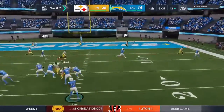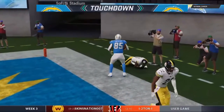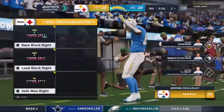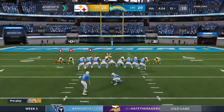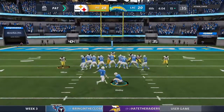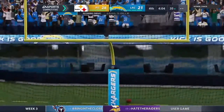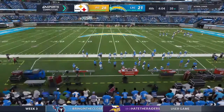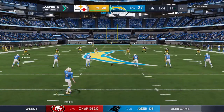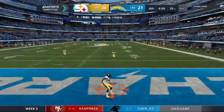Operating from the gun, Love. He's got his man. It's caught. Touchdown, Chargers. Herb Smith Jr. with 2 touchdowns on the season, both in this game. And the Chargers have made this a 1-score game. He's got it, and they're back within a touchdown at 28-21. That's the score. Steelers 28, Chargers 21. Following the touchdown, Badgley out there to kick it away.